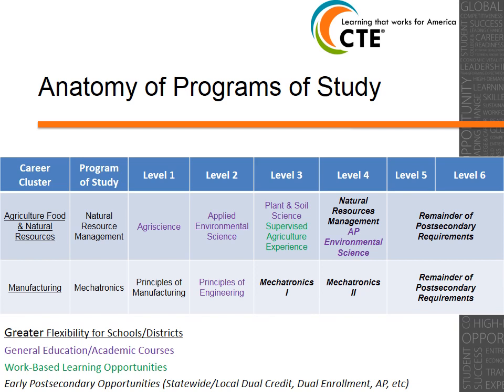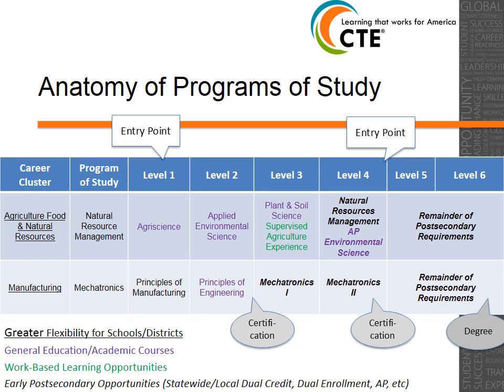Under this framework, we have identified those courses in purple that can meet CTE as well as general academic requirements. In green, we've identified an opportunity for work-based learning, and the italicized courses can potentially earn a student college-level credit while still in high school. As you can see, there are multiple entry points as well as exit points, as identified by the earning of certifications or degrees. This is obviously focusing more on the secondary component of a program of study, but you can see how it puts students on a path to success if they choose to complete the program of study at the post-secondary institution or enter the workforce directly.